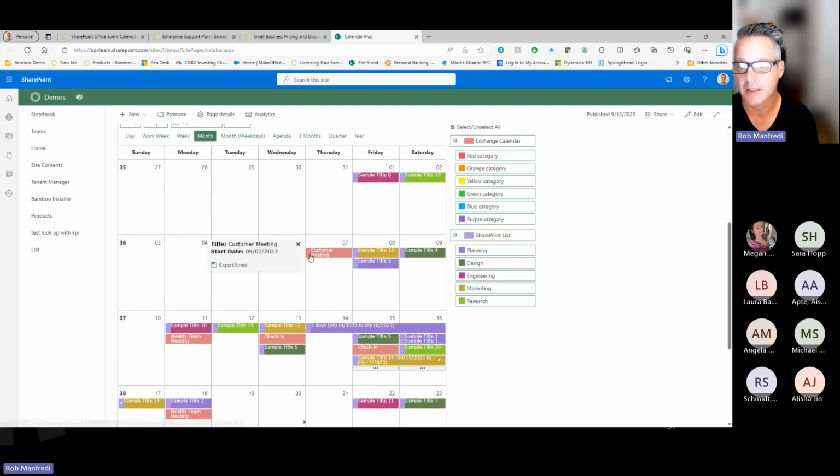This one here, red, right, is our Exchange calendar. Now this Exchange calendar, we do not have any categories, even though they're here. We're going to turn those off, so the events absorb the color of the calendar. Unlike the SharePoint calendar, where we've got this purple, we do have categories, which are planning design, which you can see we've got a purple calendar and then a mustard yellow color, which is marketing, right? So if I turn off the marketing category, you'll see those events disappear.